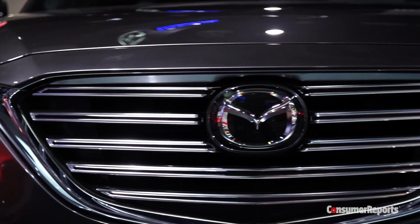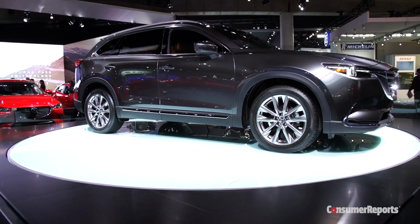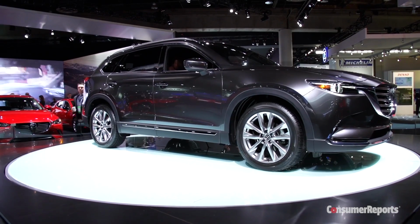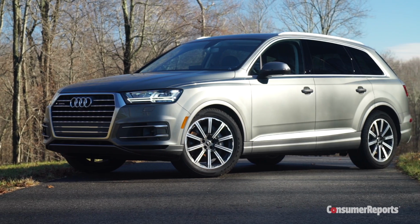A big part of Mazda's philosophy has been building cars using their Skyactiv philosophy. Part of that is reducing vehicle weight. The CX-9 is a pretty large vehicle. It's nearly 200 inches long, about the size of a Dodge Durango or an Audi Q7.